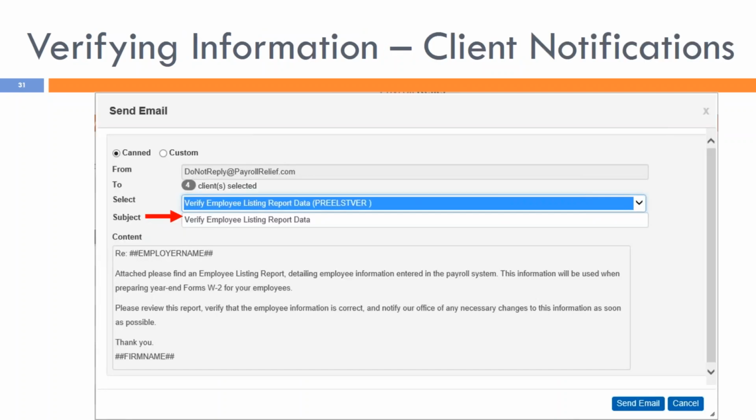So here's another example where you can use the batch email feature to have your clients help you verify W-2 information. We have a canned email, verify employee listing report data. Just select it and send it to all your clients, and they'll get the report attached that we just saw, and then they can review the information.